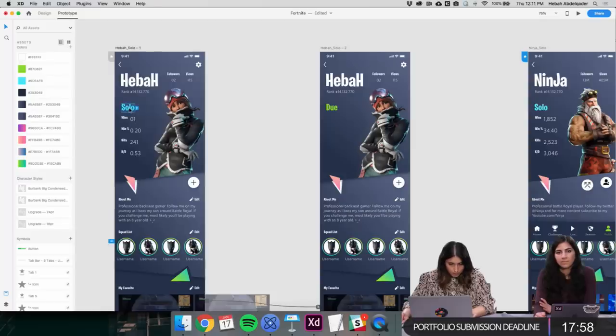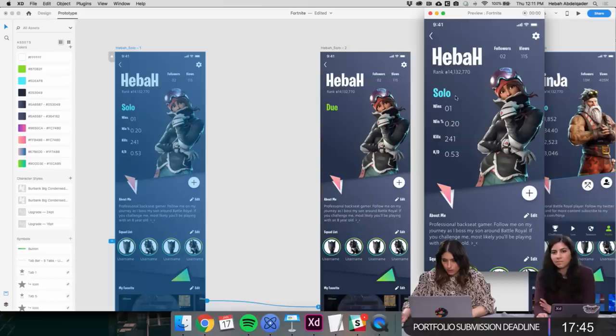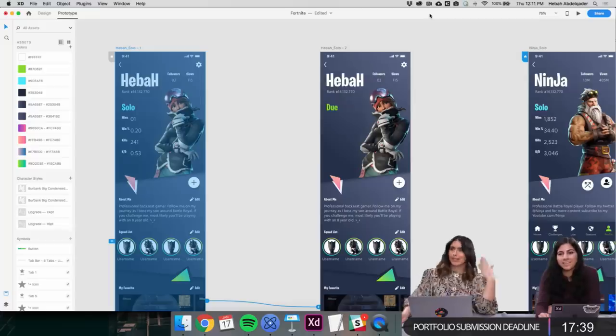All right, so we're going to exit that. We're going to take the solo. We're going to copy it. I'm going to put it on the screen, and then I'm going to move it out. There you go. See how it disappeared? Okay, so now when we click it, you saw what happened? Yeah, nice. That's what we want to do. It's working, you guys.